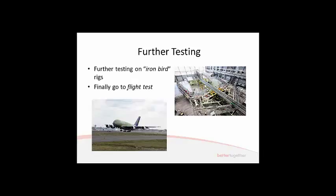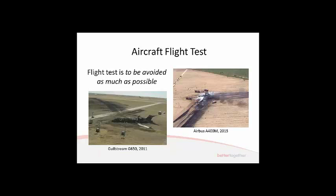And so there's an A380 going off on its production flight test. It hasn't even been painted yet. And of course, one thing about flight testing, it's eye-wateringly expensive compared to running software tests in the lab, taking tens of thousands of dollars an hour to put a flight test engineer on station at 30,000 feet in order to run a handful of experiments. And it's dangerous.